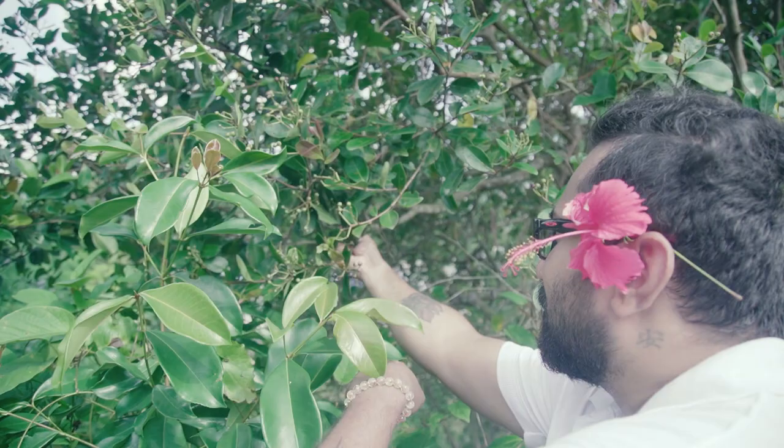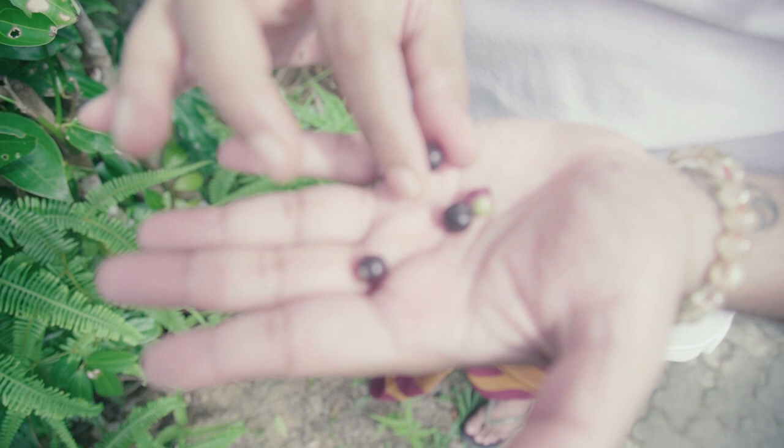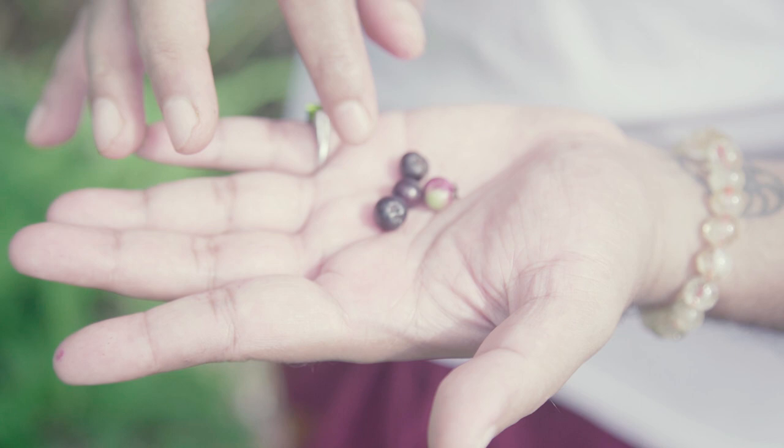Accidentally, I just crossed path with this amazing tree. Guess what this is? These are called huckleberries. Very rare. Back in the day, we used to have a lot of trees, but now since the development and people have been cutting all these trees, this is an amazing discovery for me here, especially towards the southern part of Sri Lanka. Oh my God, huckleberries. Amazing.